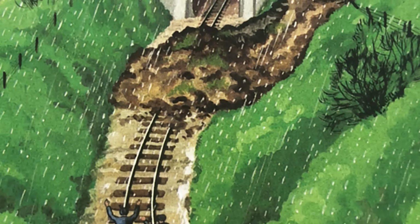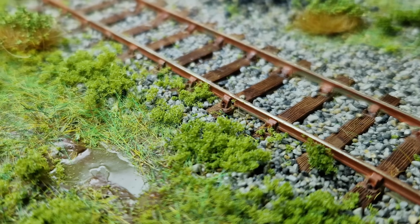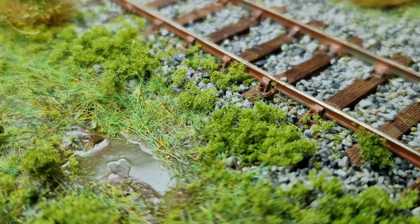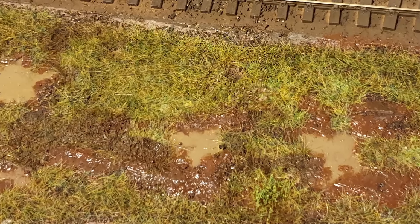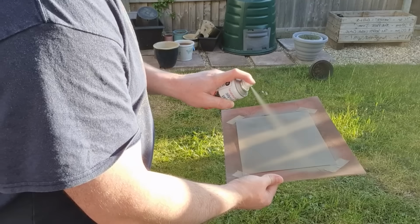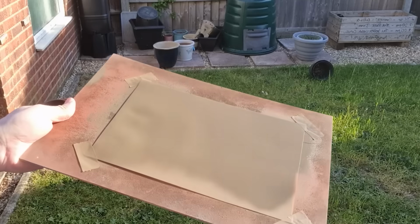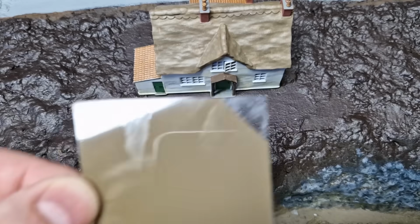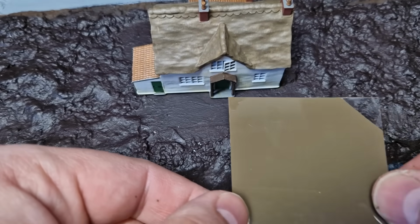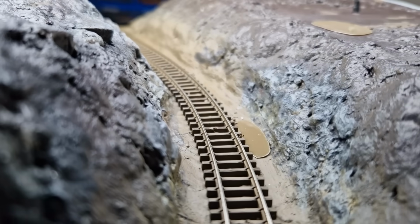The original story takes place on a rainy day, so I wanted to include some puddles, which is something I love to add but rarely see on model railways. Making puddles is quite a bit easier than you might think. I started with an acetate sheet. I sprayed one side of the acetate with an earth brown acrylic and let it dry. When fully dry, I turned the sheet over to reveal a shiny earth brown puddle. These were then placed in different locations, including by the cottage and on the track bed.